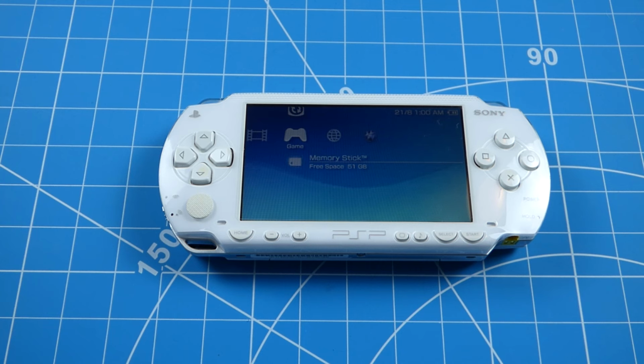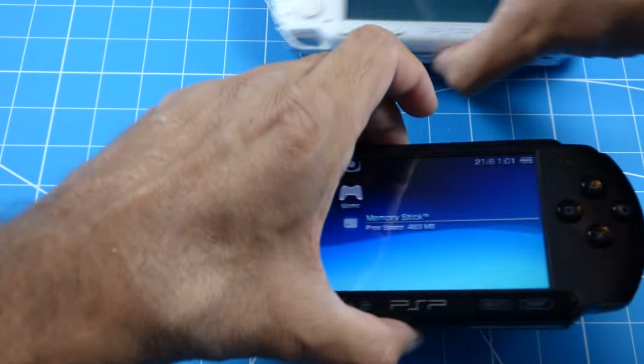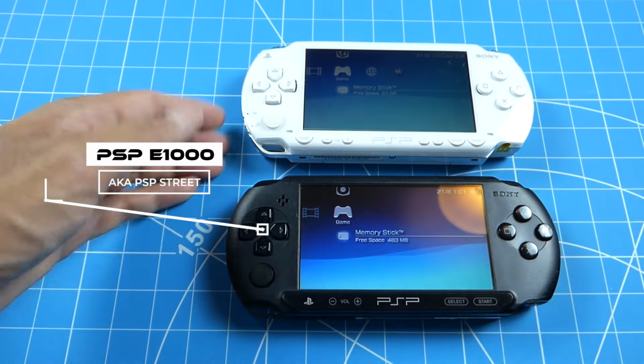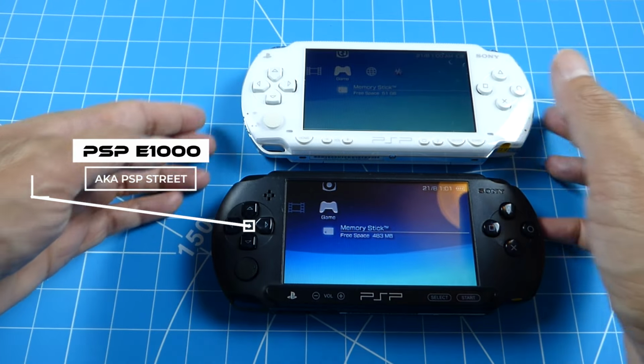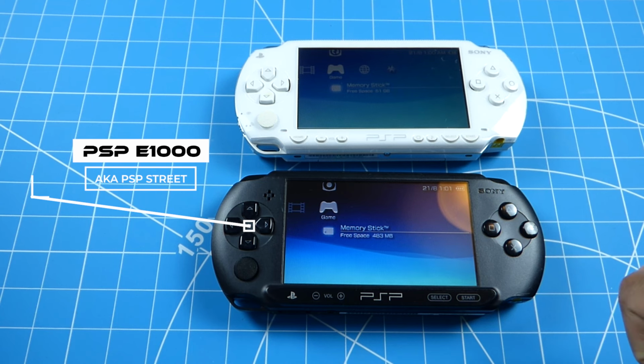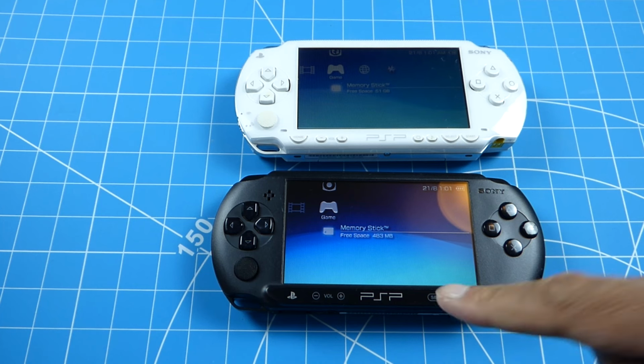Now, onto what I wanted to show you. I came across this PSP E1000. Let me zoom out. I've seen this on various marketplaces here in the UK, and I always thought it was a fake Chinese knockoff clone. But oh no, my friends, this is no knockoff.